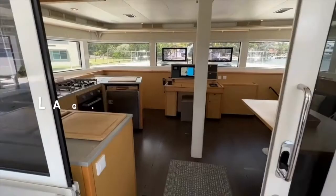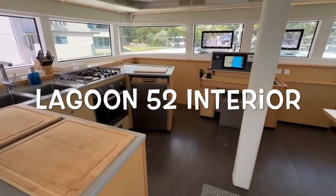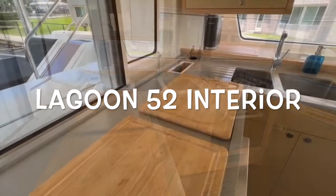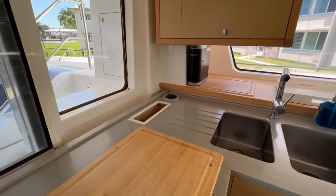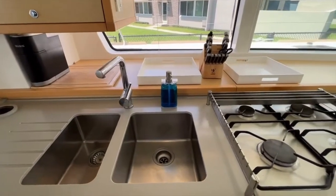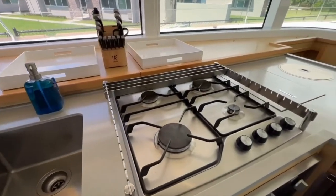So, Steve, talk to me about accommodation. Do you have a 4-cabin or an owner's version? It's the 4-cabin owner's version. The owner's version is in the starboard aft hull, a little bit bigger, and then they have the guest cabin, the outside cabin on the port aft. That's pretty large. And then the 2 forward cabins, which we just use for storage.